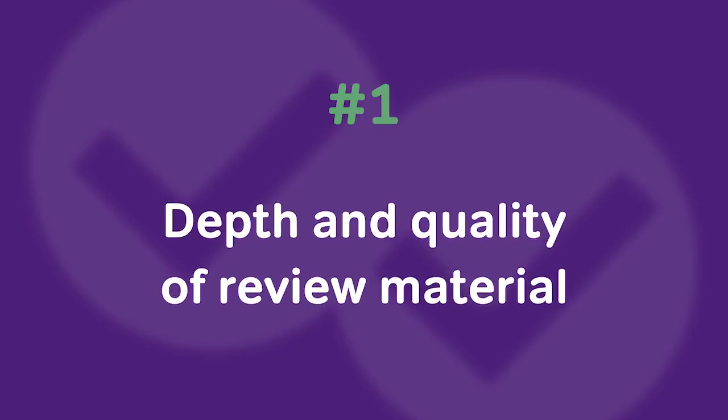I've boiled this whole thought process down to 4 criteria that I use to evaluate any GRE prep book. Here they are. The depth and quality of the review material. So the question I would ask is, does this book thoroughly and carefully and accurately explain all of the concepts and skills that are essential to performing well on the GRE? Because if it doesn't do that well, what chance do I have of succeeding on this test?